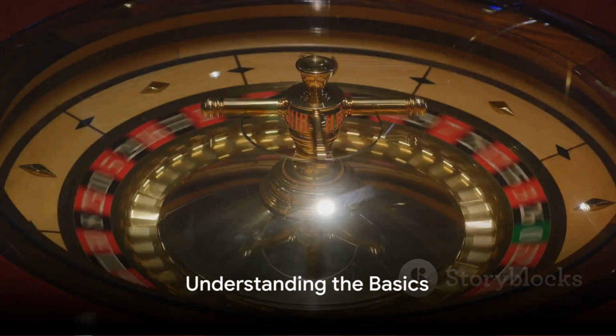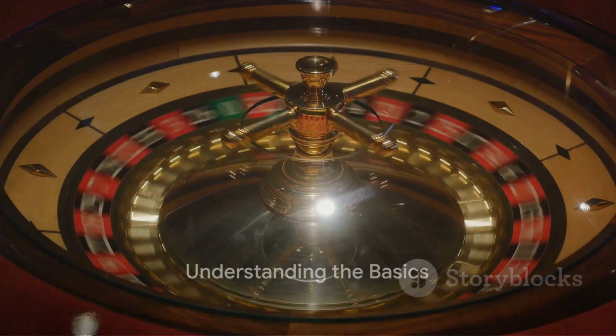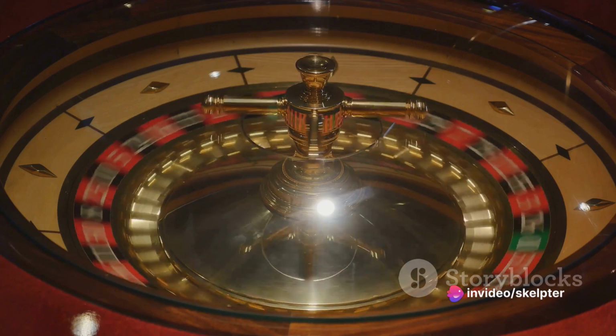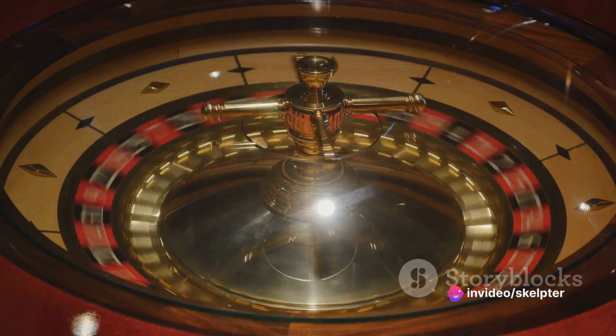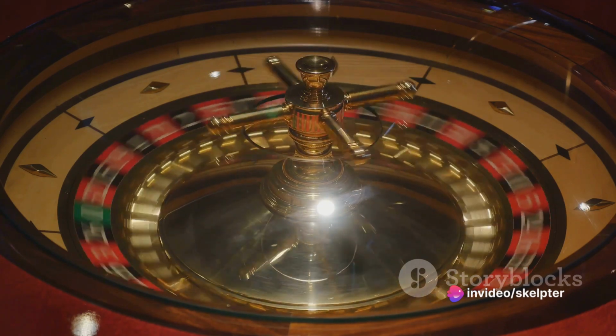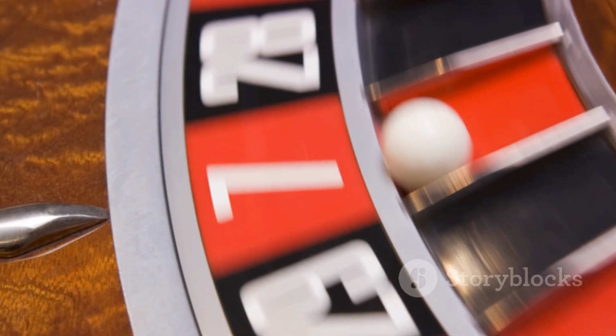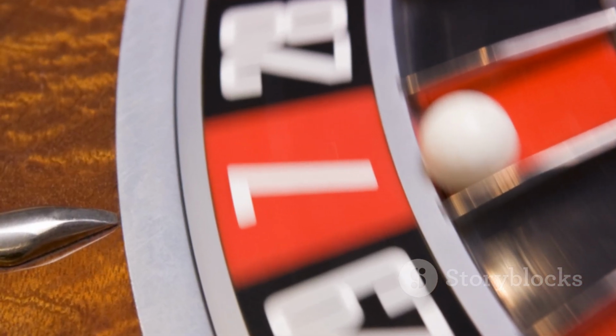Before you become a master, you need to grasp the basics. Roulette, a game of chance and strategy, is steeped in history and complexity. At its core, the game revolves around a spinning wheel and a small ball. The aim? To predict where the ball will land once the wheel comes to a halt. Simple enough, right? Well, let's delve a little deeper.